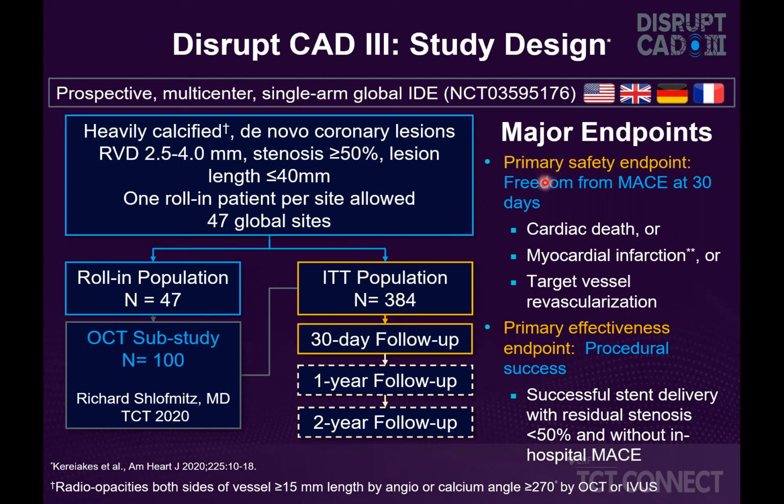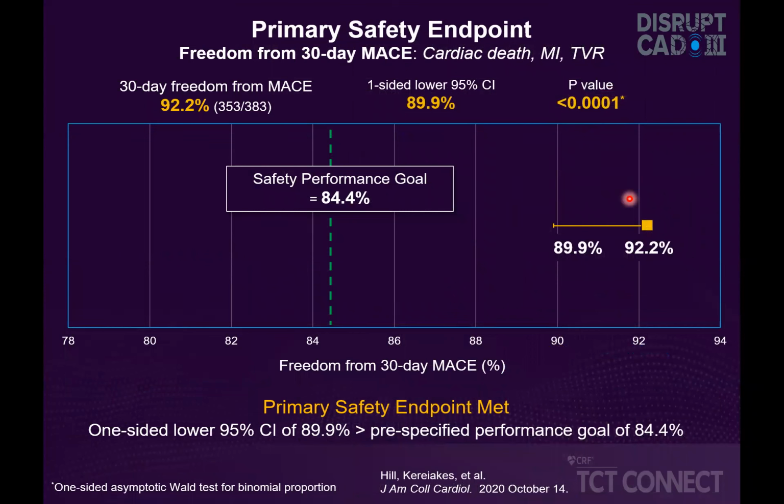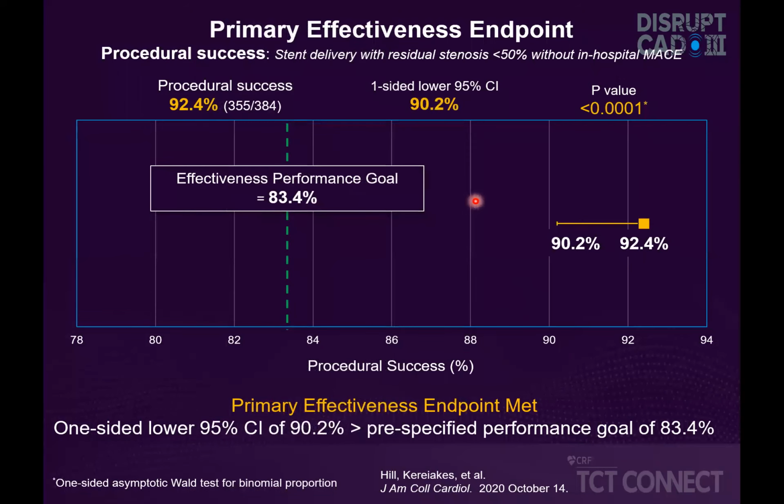The primary safety endpoint in DISRUPT CAD III was freedom from MACE at 30 days. This is the exact same safety endpoint used in the ORBIT II trial, the pivotal trial for orbital atherectomy approval. And the primary effectiveness endpoint, procedural success, was the exact same effectiveness endpoint used in the ORBIT II trial as well. That said, freedom from 30-day MACE, the primary safety endpoint, was 92.2%. Even the lower confidence bound of that figure far exceeds the safety performance goal established from ORBIT II. The primary safety endpoint was met. The procedural success, the primary effectiveness endpoint, was 92.4%. Again, the lower confidence bound far exceeds the effectiveness performance goal established from ORBIT II.